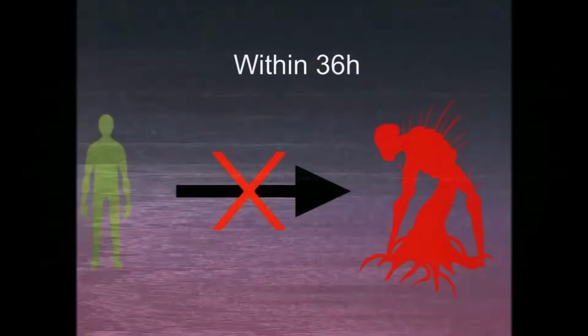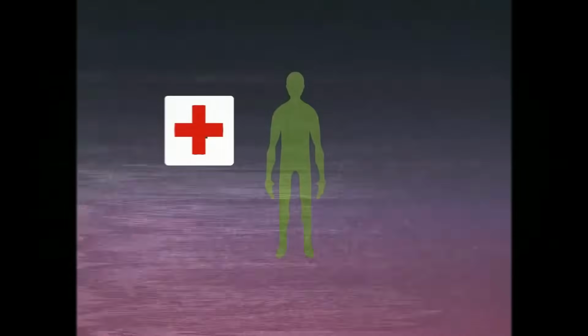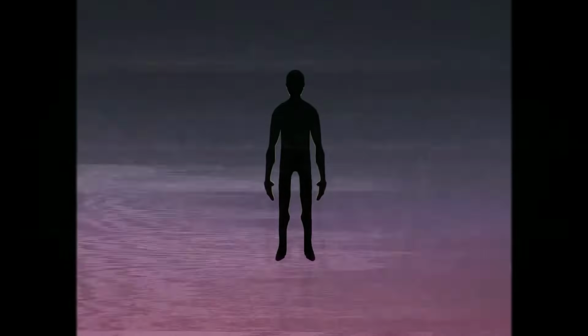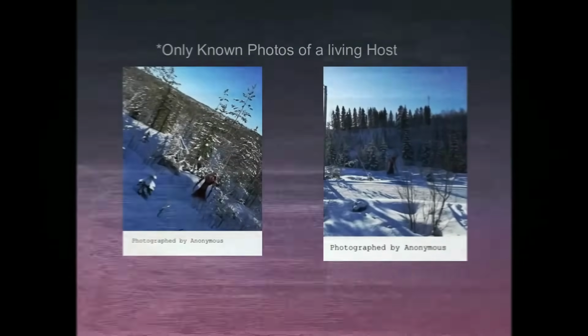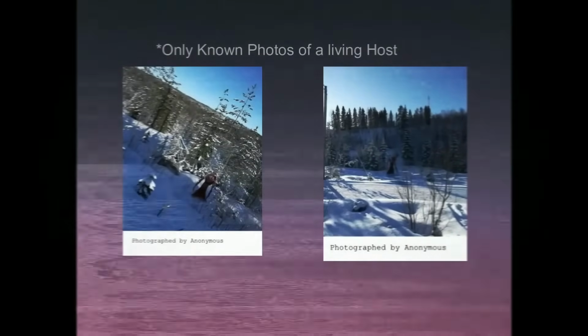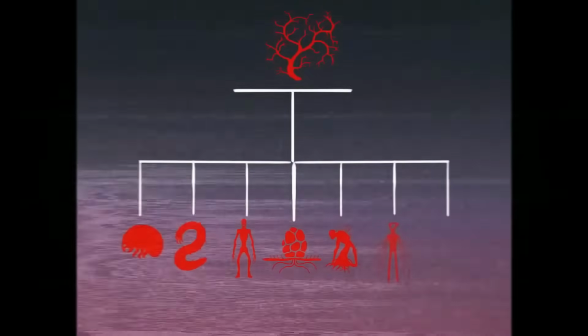However, if the person is treated or restrained within 36 hours, the infection will go away, and the person can return back to their normal lives. If the host can't find victims, it can and will uproot itself to move to a new area. All this makes the host extremely dangerous and mysterious, but not as mysterious as our next species, known as the monoliths. Coilum Carnis.